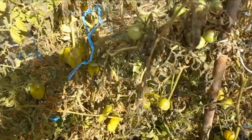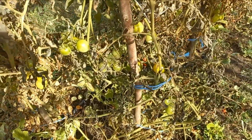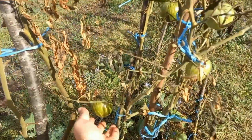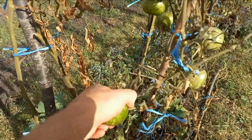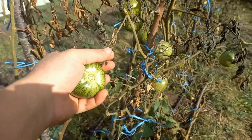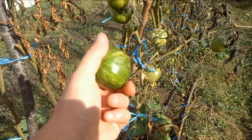And we'll certainly be gathering all of those, plus all of the cherries which are left, and see how it goes. These are some green zebra tomatoes, and you can see that even though the plant has been frost damaged, the fruit themselves are pretty firm.